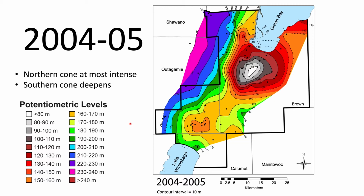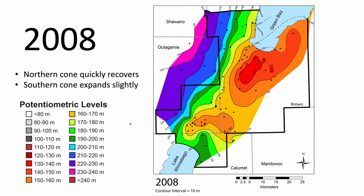The next slide is going to show you the dramatic change from 2005 to 2008. Remember, the switch by these 8 communities happened in 2006 and 2007. So really, just about a year after the switch, this is the difference. A much less intense cone of depression here, although it's still a substantial cone, and not a lot of change in the southern cone, maybe a slight eastward expansion.